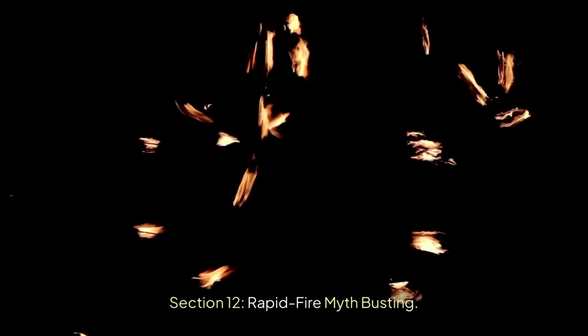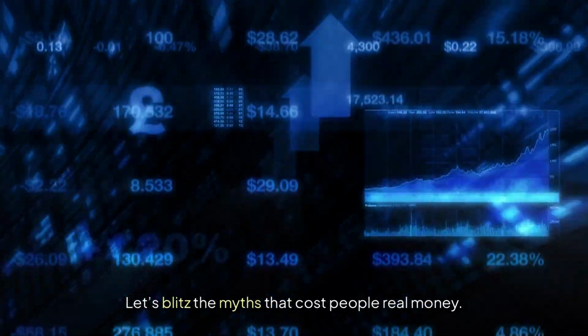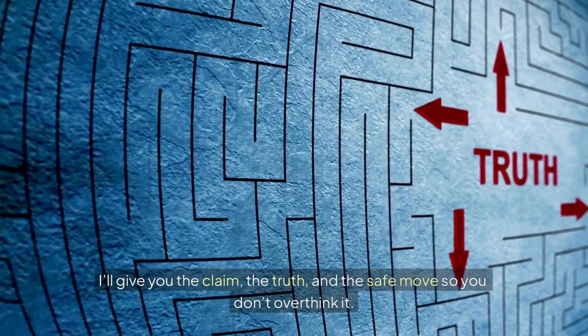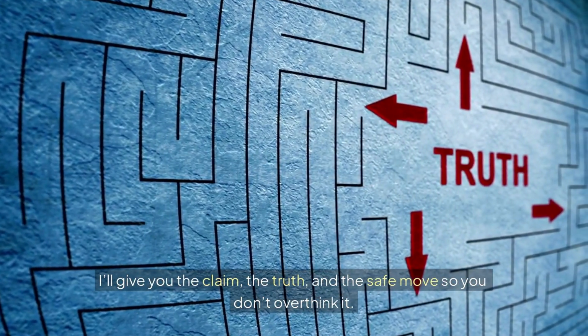Section 12, Rapid-Fire Myth Busting. Let's blitz the myths that cost people real money. I'll give you the claim, the truth, and the safe move so you don't overthink it.